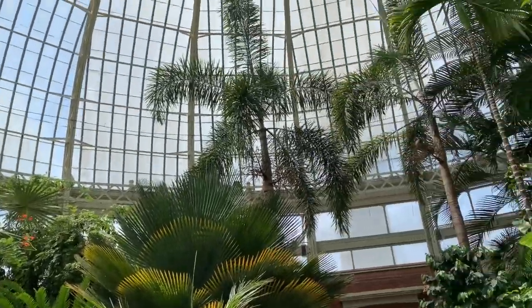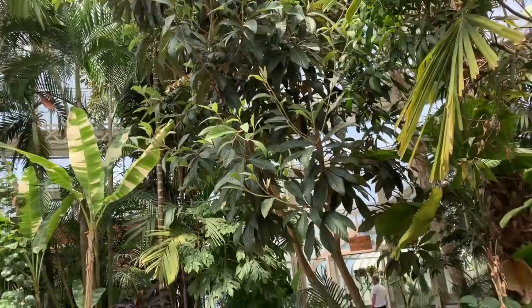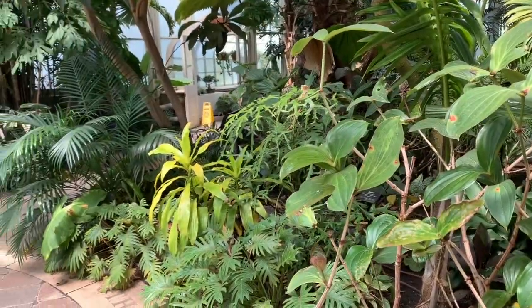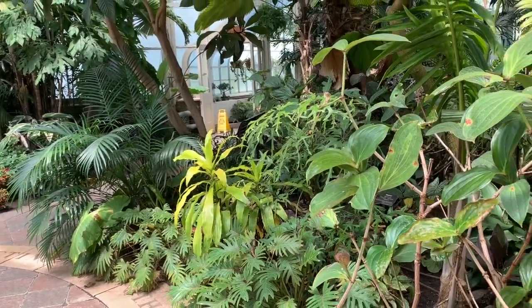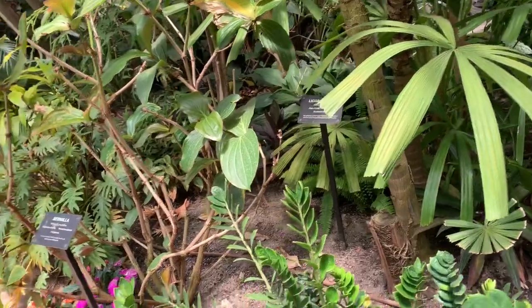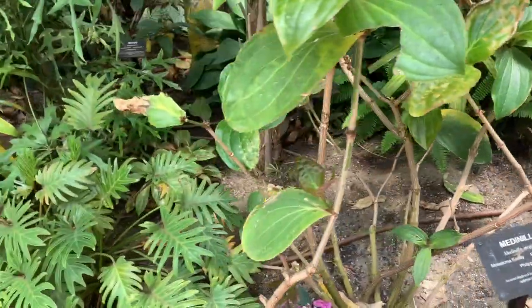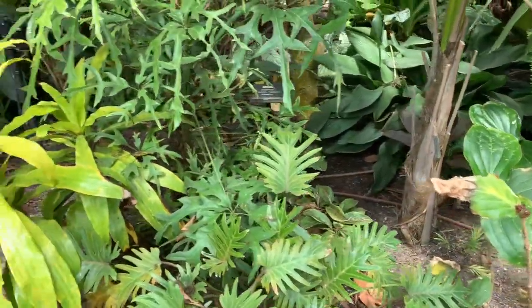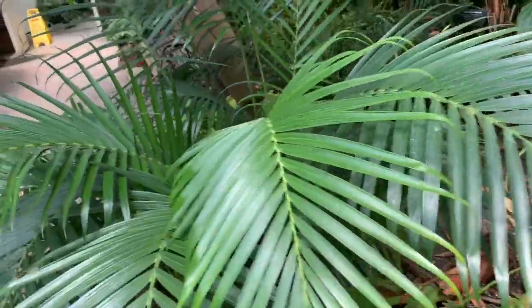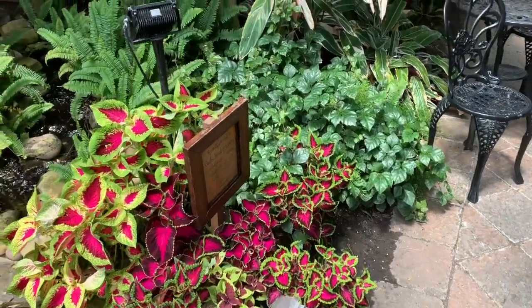I'm not sure which plant it was, and so I'm just panning up here to let you see how tall these grasses were. And so I'm just walking around, and they have the different types of plants labeled, and they also tell you what family they're in. And so it was just so many different species throughout the whole botanical garden. So we're just panning around here and just letting you see the beauty. Very nice, soft music, inviting, and also beautiful water features.